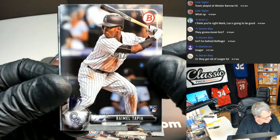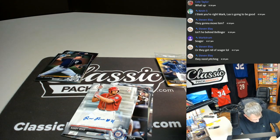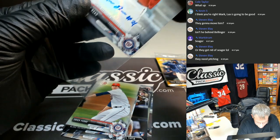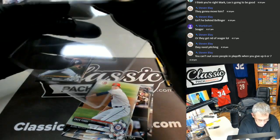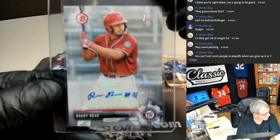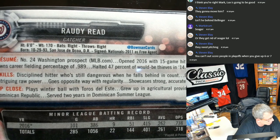All right, baby, let's go. Come on, where's Judge? Where's Acuna? Yeady. Ooh, he got ink. First Bowman ink. There we go. First Bowman ink. Roddy Red? Rowdy? How about that? First Bowman ink right there. See, guys, we got them in the retail too. First Bowman, Rowdy Red. Wow, been around a while. First Bowman in 17 and signed in 2011.